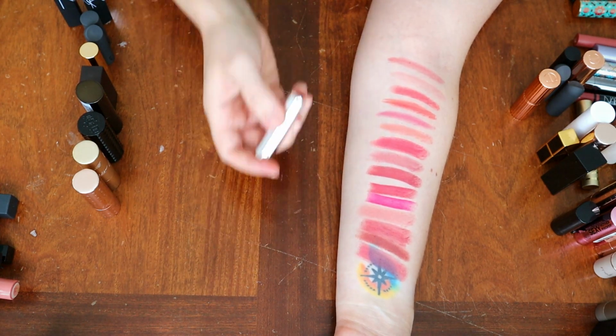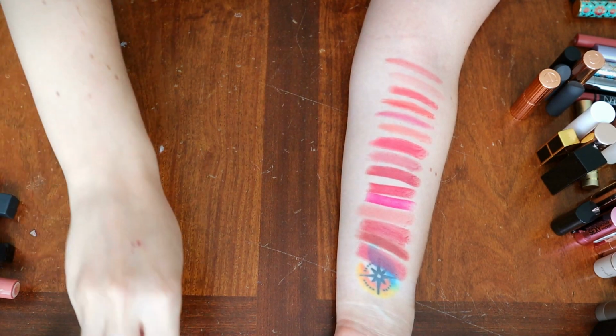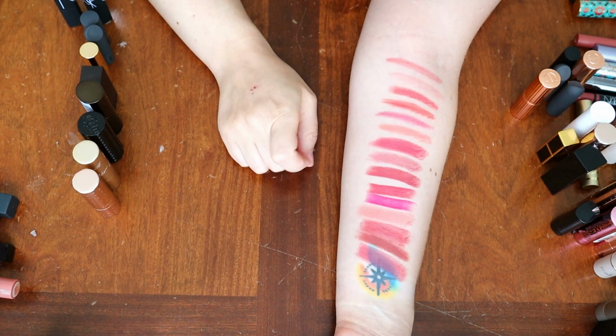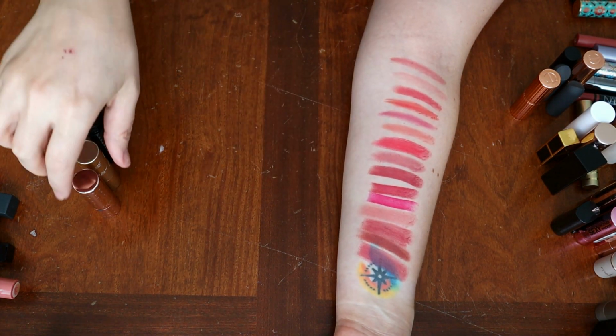This is kind of a wild color. This is from Fenty. This is Candy Venom. I love the Fenty formula. I love the Fenty Mademoiselle lip colors. I'm putting it in my chopping block because I don't remember what this looks like on my face.